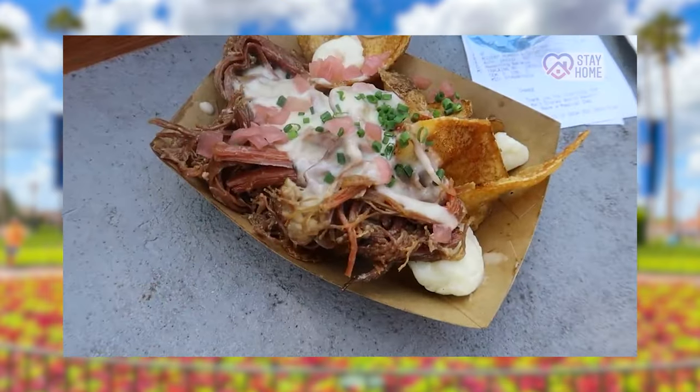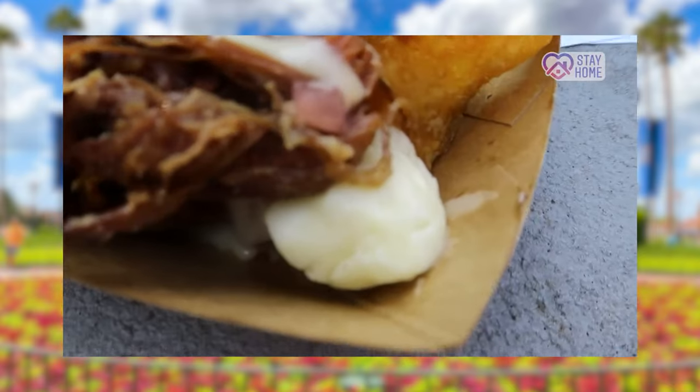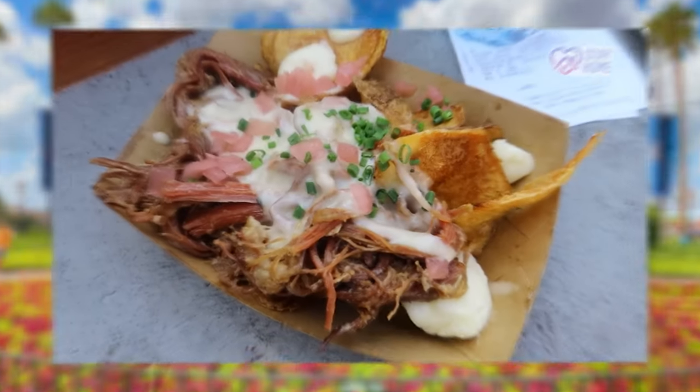So I got the corned beef again, because it is so good. But there is a chunk of cheese. So much. Look, proper cheese curd. There's a lot. So yeah, that was what it is.